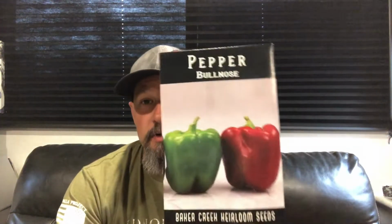What else we got in here? These are the yellow sweet Spanish onions. If you're like us, you go through quite a bit of onions around your house, in the soups and stews. And we've always got bell peppers. And speaking of bell peppers, the bullnose bell peppers.